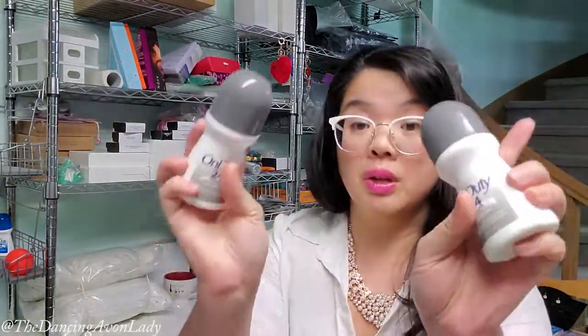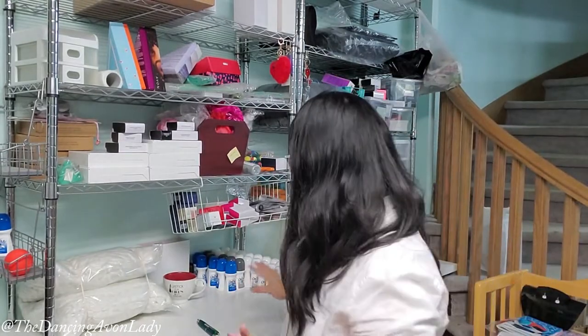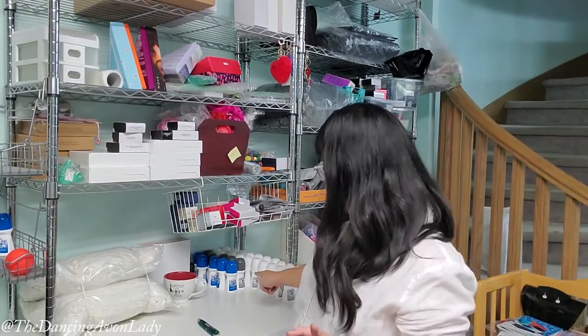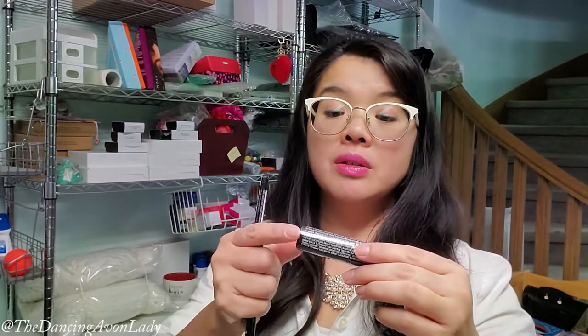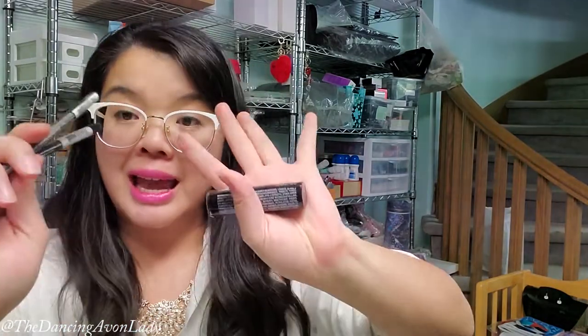Bunch of roll-ons. So here are the On Duty Sport, On Duty Original. Warning that there'll be a lot of roll-ons this order. The unscented ones. So far from that box, I have 20 of the unscented roll-on deodorants, 5 of the original On Duty 24 Hours, and 5 of the On Duty Sport. Then we also have a lipstick in Spring Lilac, and we have 2 eyeliners in Blackest Black and Teal.